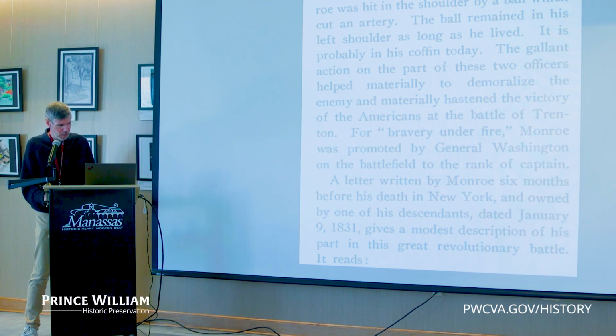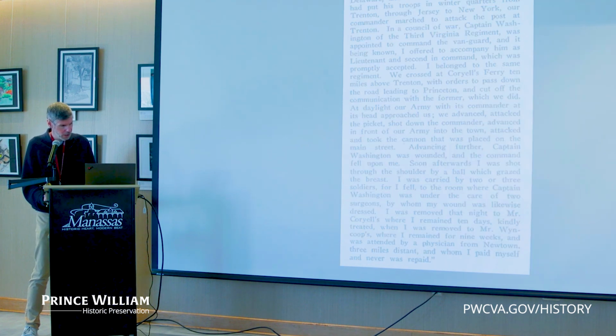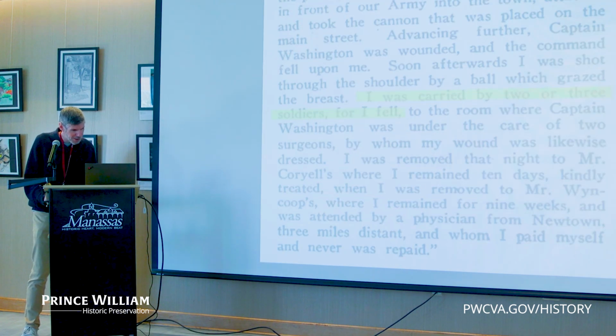For bravery under fire, Monroe was promoted by General Washington on the battlefield to the rank of captain. A letter written by Monroe six months before his death in New York and owned by one of his descendants, dated January 9th, 1831, gives a modest description of his part in this great revolutionary battle. It reads, and then there's too much text there, but I will turn to the more relevant part.